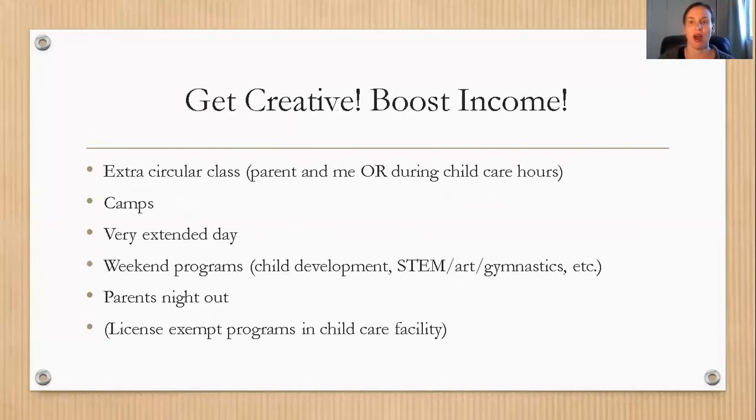So I don't know, this is just kind of things that I've seen from successful programs over the county, is that they are either meeting a niche need, like they're homeless or very at-risk, or drug and alcohol abuse, at-risk children, that type of stuff. Or they're like churches and they have their rent covered, and they do little mommy and me, that type of stuff. But I think for a wide variety of us, we need to get a little bit creative. So what are ways that you can kind of boost income?